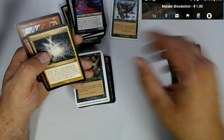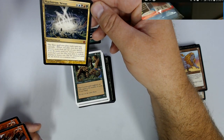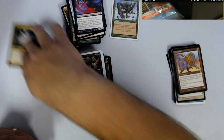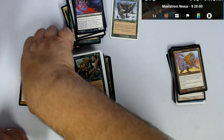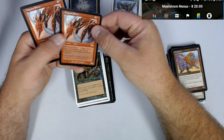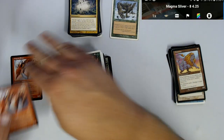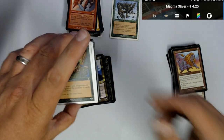Whoa, a Maelstrom Nexus. The first spell you play each turn has Cascade. Wow. All right, so I'm going to guess, is this a $12 card? Oh, it's better than that. $20. That's good. That's really good. Magma Sliver. Couple, $4 each. Great.